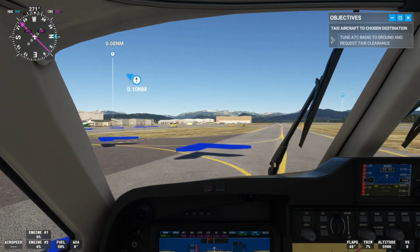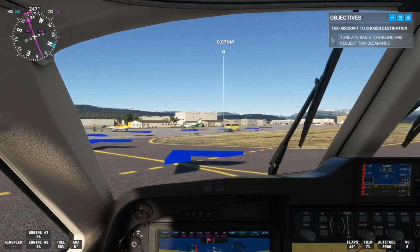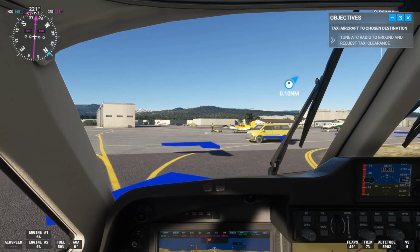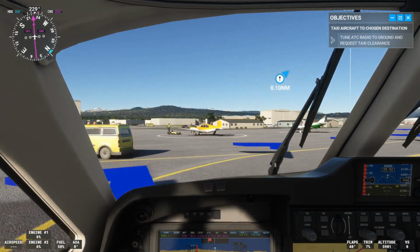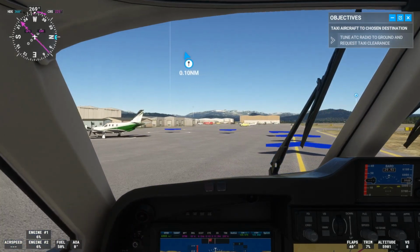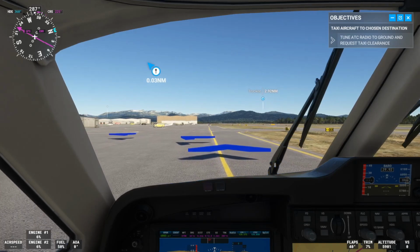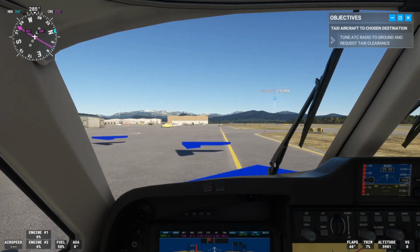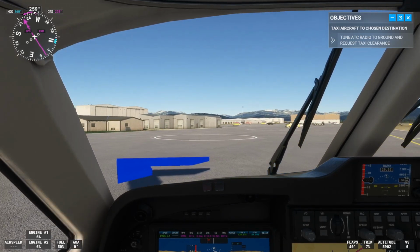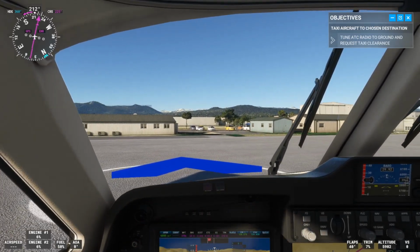So, you know, that wasn't the greatest landing in the world, but it worked. So, you know what? I'm not going to knock it. I definitely need some more practice with this game. That's for sure.